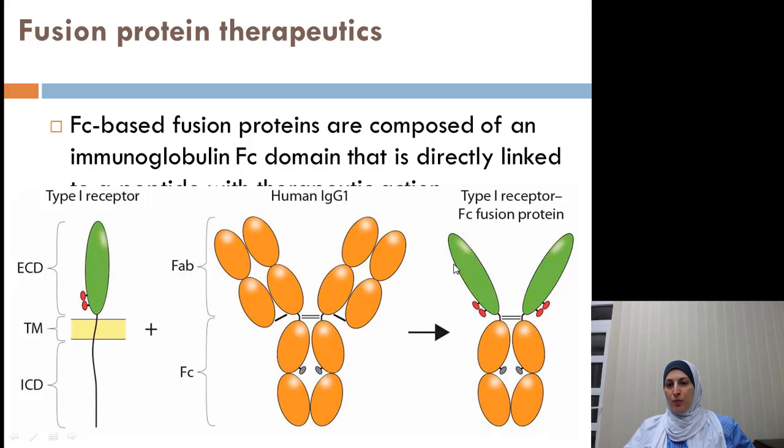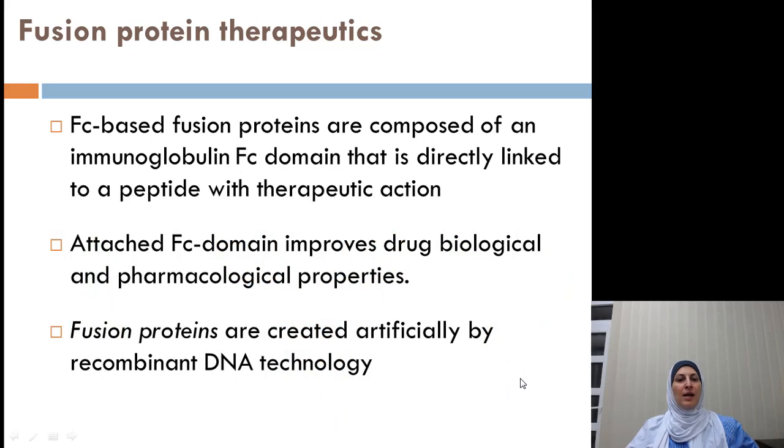Why do we need to bind? Why not use just the receptor? Why do we need to bind it with the Fc portion of the immunoglobulin? Because when it is bound to the Fc domain, this improves the drug's biological activity, increases the half-life of the medication, and maintains its level in the blood and in the circulation. So it has much more effective results than having just the protein without the Fc portion.